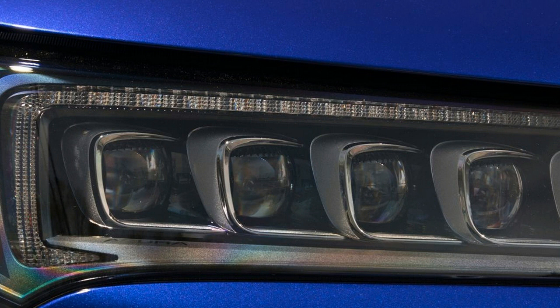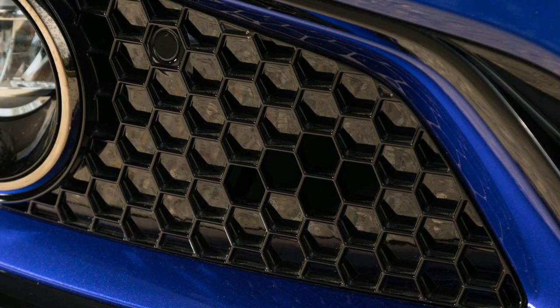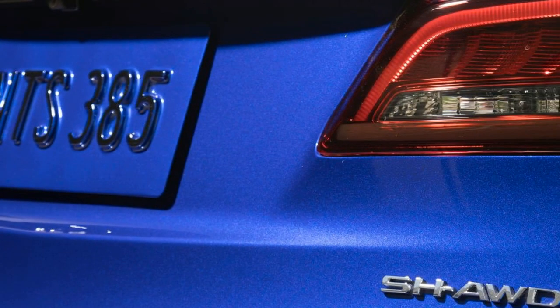For starters, the TLX's chrome-beaked front end has been restyled to include a genuine mesh grille. The front fenders have been reshaped and the V6 model's rear bumper resculpted.